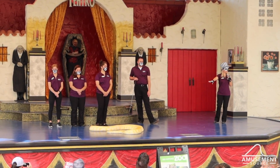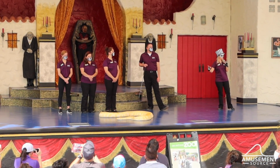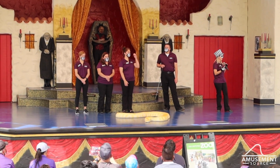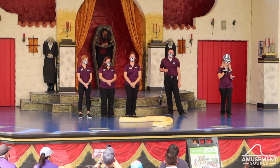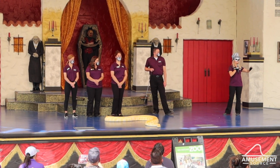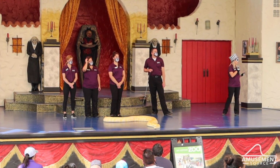Now this is not a natural colored Burmese python. Natural colored Burmese pythons would be more browns and tans and blacks and greens, and they would really blend in with their environment. Whereas one this color, very bright, probably bred more for the pet trade.